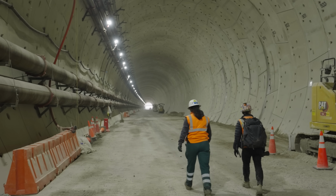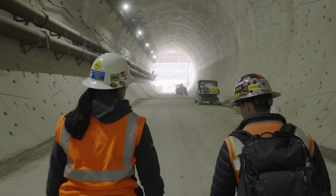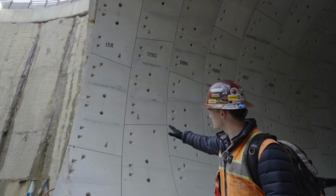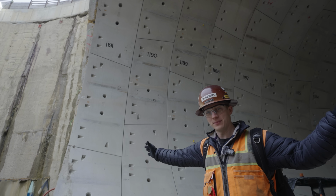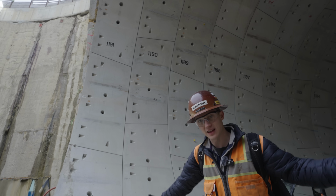All right, we made it all the way through the tunnel, a really nice walk under the water there. This is where the TBM burst through for the first time. Mary, we can cut to that footage.